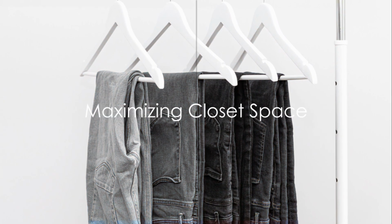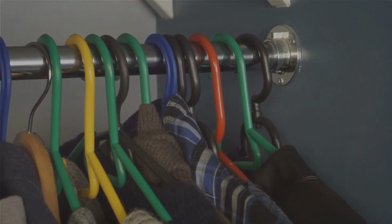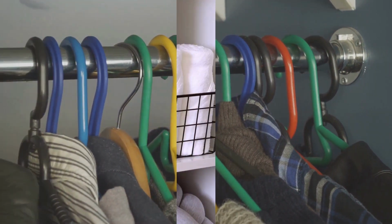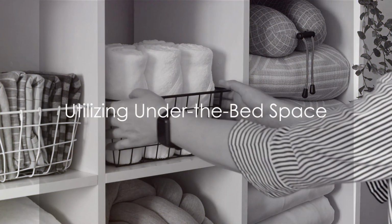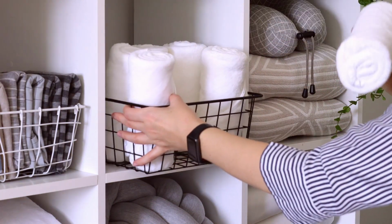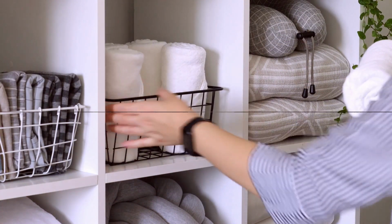Now, let's move to the closet. Hang your jeans on S-shaped shower hooks. This method maximizes space and keeps your jeans wrinkle-free. Don't forget about the under-the-bed space. Flat storage containers are perfect for storing out-of-season clothing or extra linens, out of sight but always accessible.